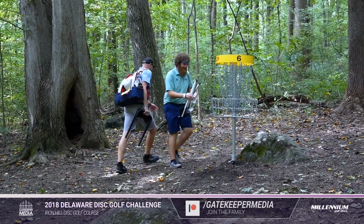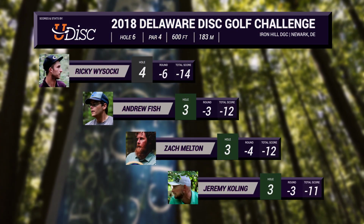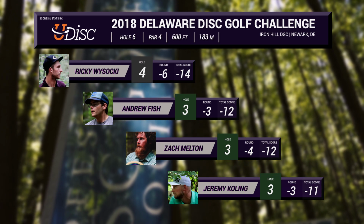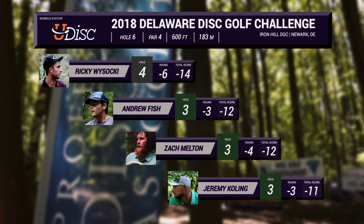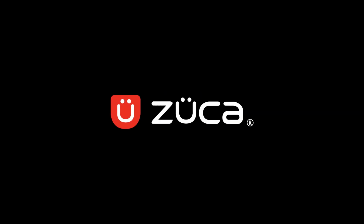Those guys are having fun. After hole 6, Ricky finally gets a par. He's the only one to. Everyone else is going to birdie out. So Ricky will have to settle for a par.